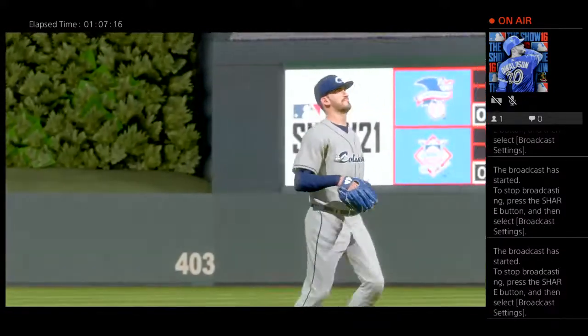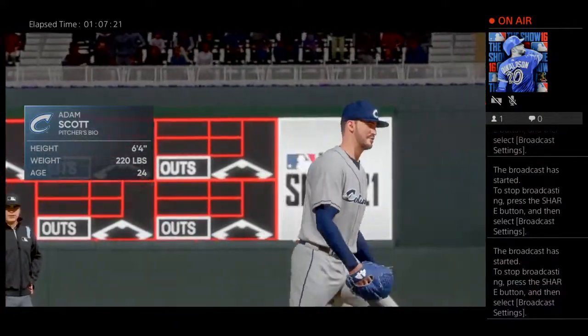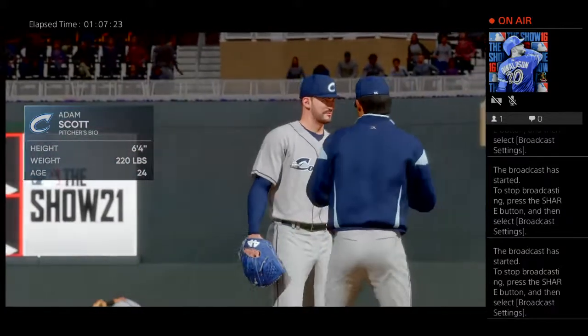Your attention, please. So they'll go to the bullpen now, and it'll be the left-hander here to face the upcoming left-handed batter. Scott.